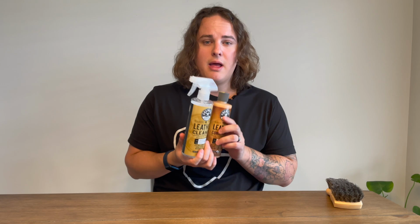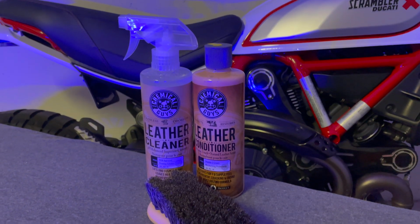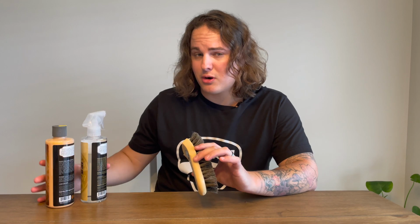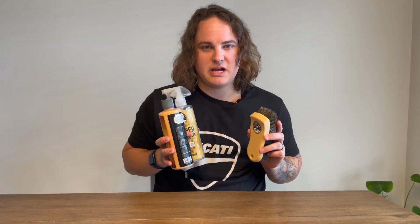great products for that. But in the complete leather care kit, you do not get the brush. This is a long hair brush for leather specifically. This is an additional $12.99. I think it should come as part of the complete leather kit, but it doesn't. But anyway, that's what we're gonna use to take care of the seats.